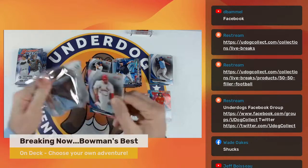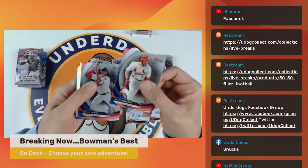The other night, Doug almost ran the table in a box. He had like 4 out of 5 autos out of a box.